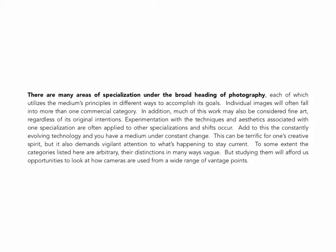There are many areas of specialization under the broad heading of photography, each of which utilizes the medium's principles in different ways to accomplish its goals. Individual images will often fall into more than one commercial category. In addition, much of this work may also be considered fine art, regardless of its original intentions. Experimentation with the techniques and aesthetics associated with one specialization are often applied to other specializations, and shifts occur. Add to this the constantly evolving technology, and you have a medium under constant change.